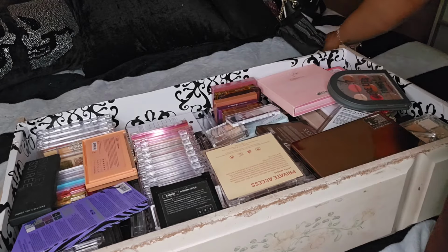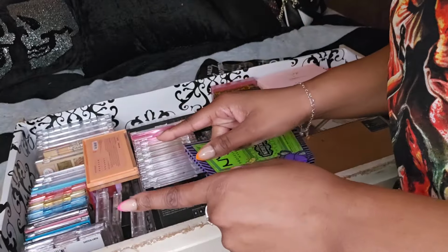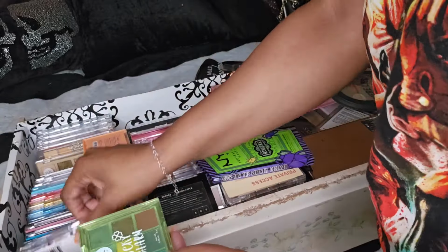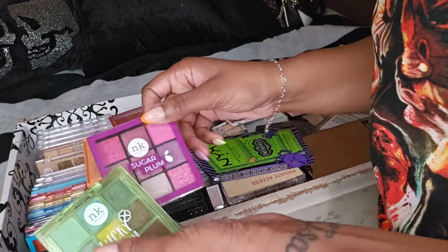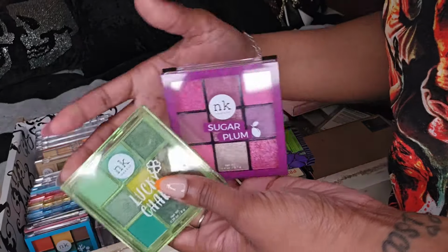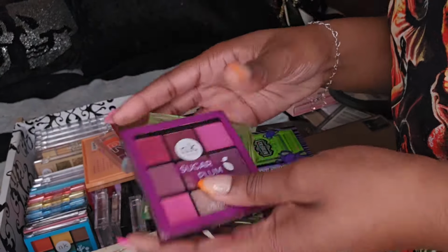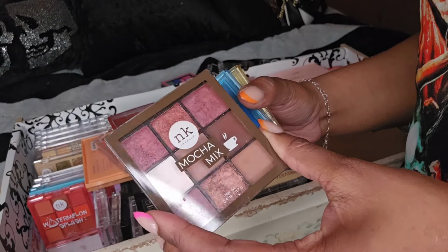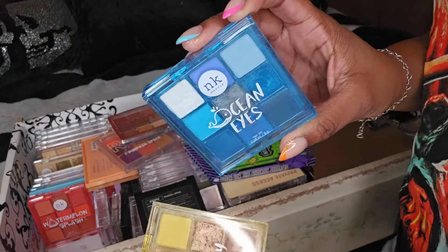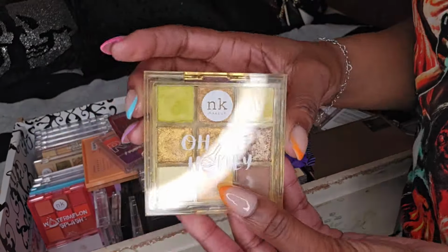There's glitter everywhere, so I do have some wipes here on deck. Starting over here, I have my Nika K palettes from the beauty supply store. And every single last one of them I am keeping. So I have the Nika K Lucky Charm palette, the Nika K Sugar Plum, Under the Sea Birthday Cake, Mocha Mix, and Ocean Eyes. Love it. It's a nice blue eyeshadow. I have Oh Honey.